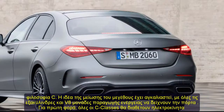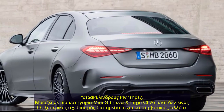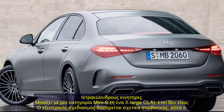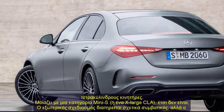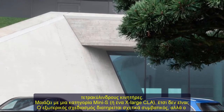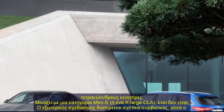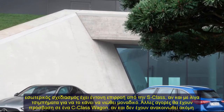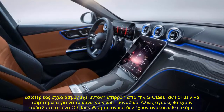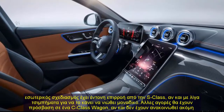Looks like a mini S-Class, or an X-large CLA, doesn't it? The exterior design is kept relatively conventional, but the interior design has received heavy influence from the S-Class, albeit with a few tweaks to make it feel unique. Other markets will have access to a C-Class wagon, although no launch details have been announced for that body style yet in the US. Improved interior room, larger dimensions all around.